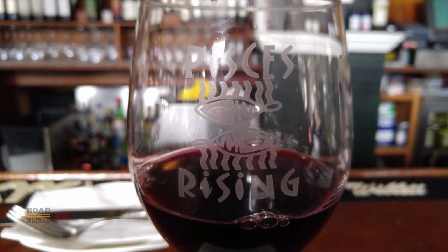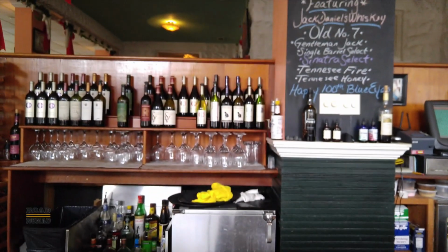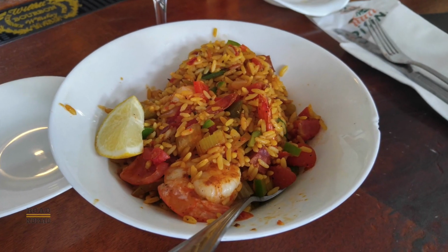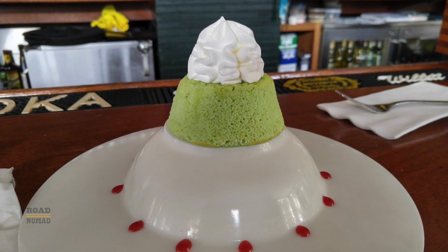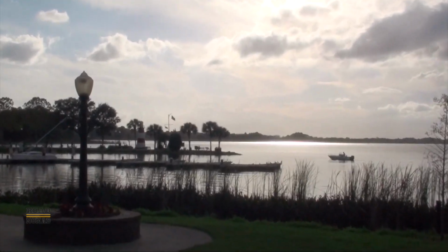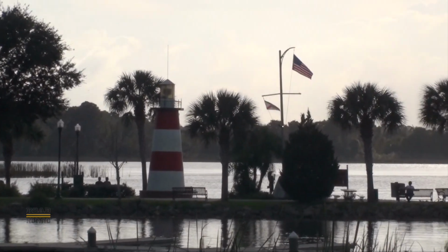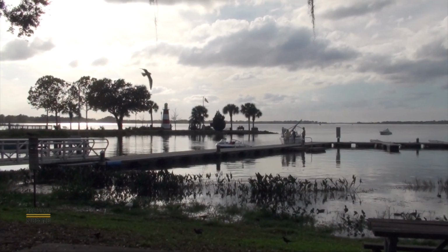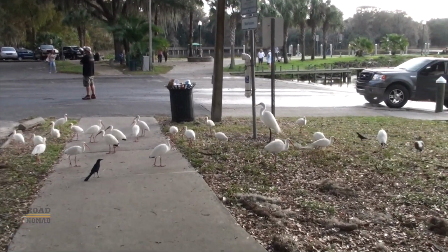We decide to have lunch at this place called Pisces Rising, and we sit at the bar to expedite things. They have these very interesting and delicious Cuban sandwich rolls, very tasty, and excellent jambalaya, and so-so fish sticks and chips, and a very unorthodox key lime pie. We walk around, enjoying the beautiful afternoon, right here with this lakefront view of the Mount Dora lighthouse. Watching the wildlife up close.